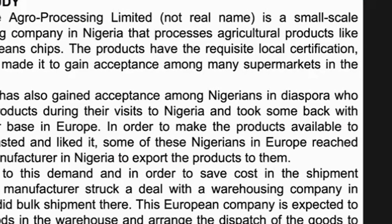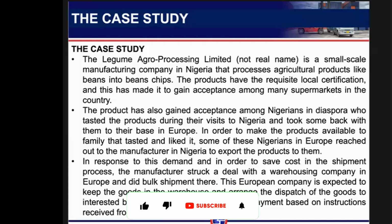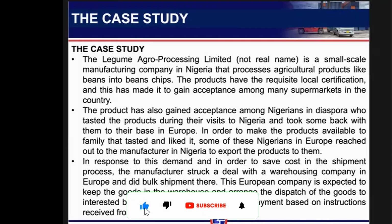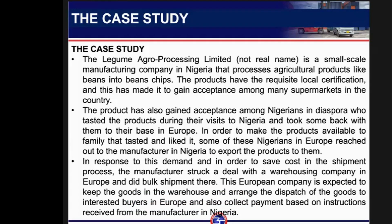into bean chips. The product has the requisite local certification and has begun to gain acceptance among many supermarkets. The product has also gained acceptance among Nigerian diaspora who tasted the product during their visit to Nigeria and took some back to Europe. In order to make the product available to the family that tasted and liked it, some of these Nigerians in Europe reached out to manufacturers in Nigeria to export the product to them.